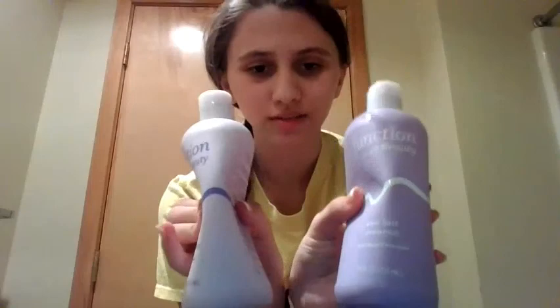I use the Raw Sugar Healing Power Hair Mask. I don't use this every time I'm in the shower, but sometimes I do. And then I just use the Function of Beauty wavy hair shampoo and conditioner. So yeah, that's everything I use in the shower. Now I'm gonna do my skincare and then I'll go to bed.